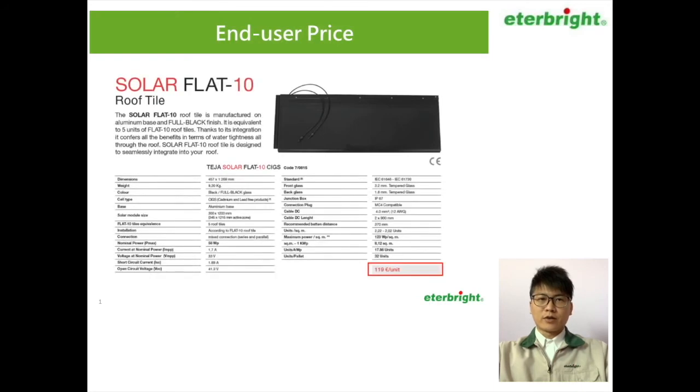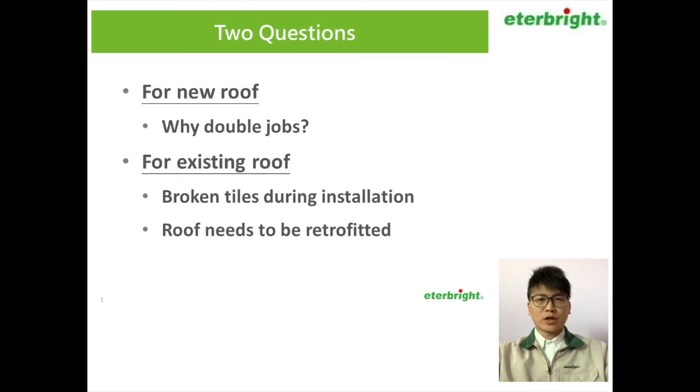Here comes our co-developer Terra Boha's price list for the CIGS solar tile. You can see our recommended end user price is €190 per piece, and we provide different discounts for different partnerships. A very simple calculation comparing CIGS tile and crystalline silicon module rooftop system costs. But before that, we need to consider two questions. For a new roof, why double the work, installing conventional tile and covering solar modules on it? For an existing roof, tiles may break during installation or the roof may need to be retrofitted. It will be difficult to repair with solar modules.